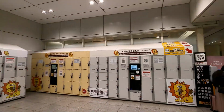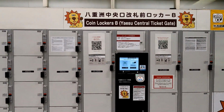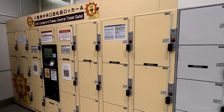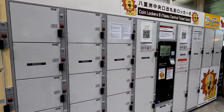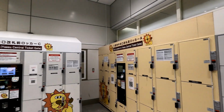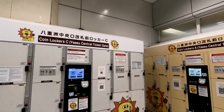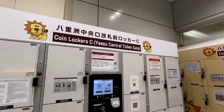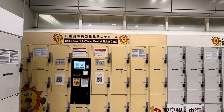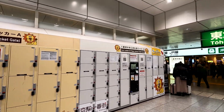This is one thing I want to show you guys over here. They got these coin lockers, so you can actually rent this locker out. I'm not sure if it's by the hour, the day, or what it is, but you can rent these lockers out, and these lockers are actually big enough to put your luggage in there. So if you were traveling somewhere and you needed to drop a bag off, you can put your luggage inside one of these. They call them coin lockers, or coin raka is what it's called in Japanese.